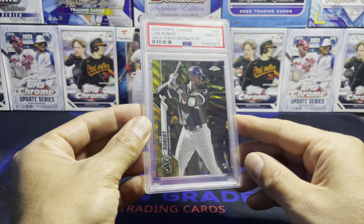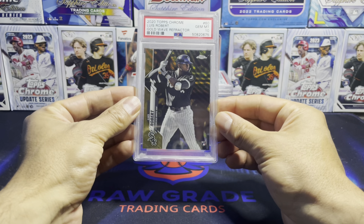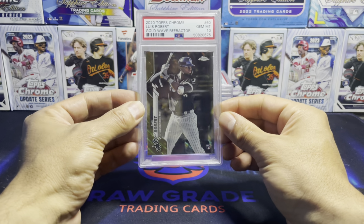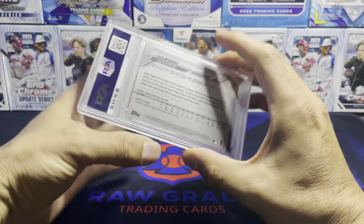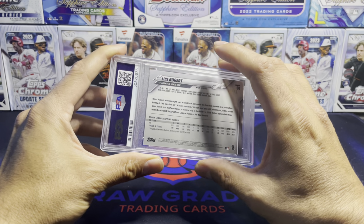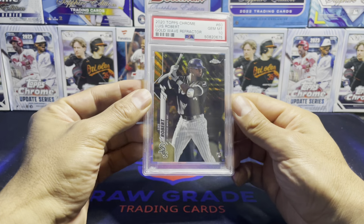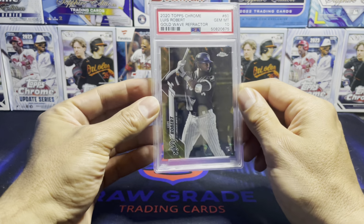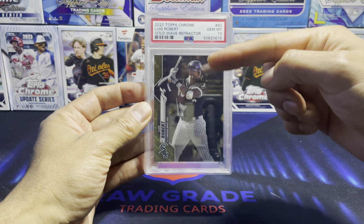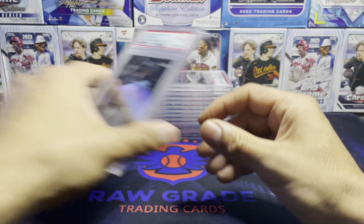But this is the gold out of 50. God, look at it. If you can, this card really does shine. It's the gold wave refractor rookie, and he is one of my biggest players at PC, and him and Corbin Carroll are the cards that I have most rookie cards of. But I put this one in because it's the highest numbered or valued Luis Robert of this image, and this is a great image of him, by the way.